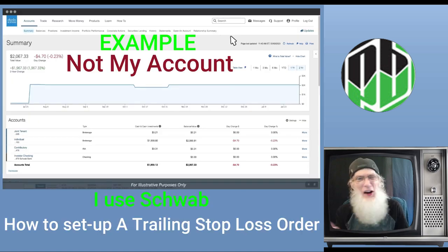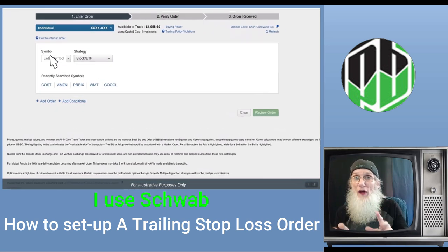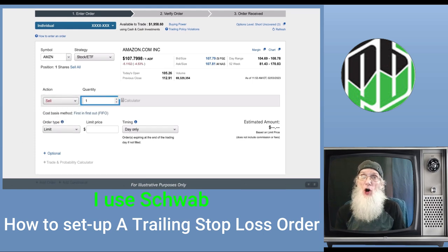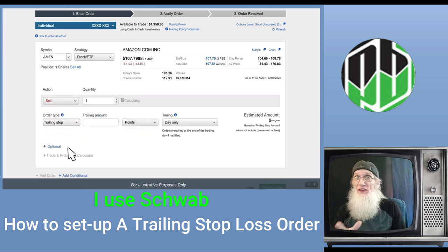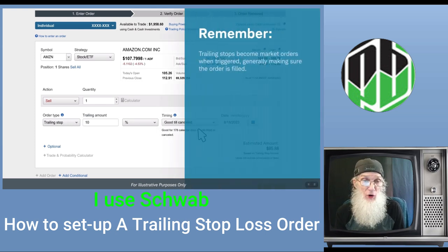Second thing, not all brokers use trailing stop losses, and they definitely don't set them up the same way. So it would behoove you to call them on the phone and actually ask them how to set up a trailing stop loss for a long play. You're looking to make profit buying and selling shares. You are not shorting the stock, and you can use this same strategy for shorting as well. So make sure to let them know you are going long. How do you set up a trailing stop loss?